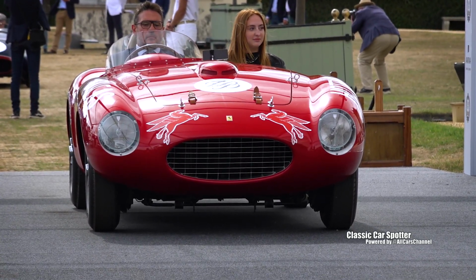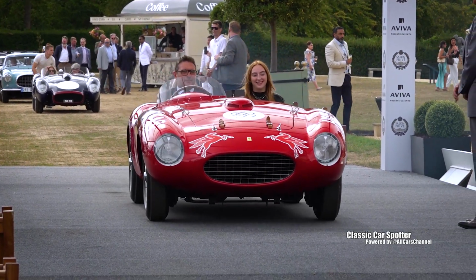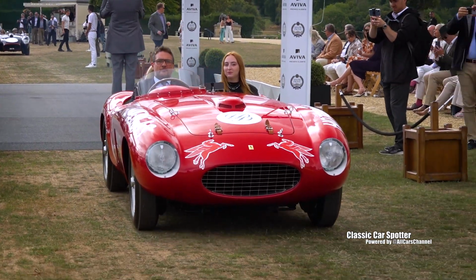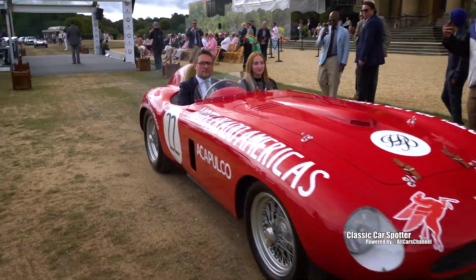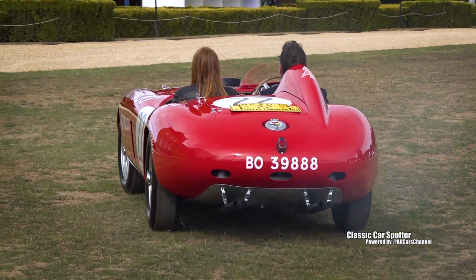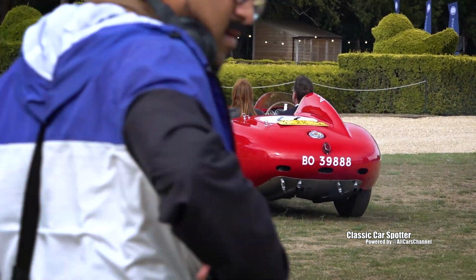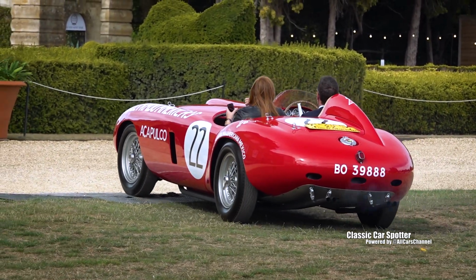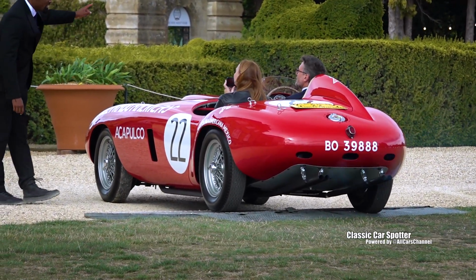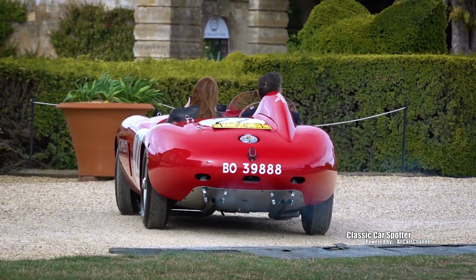Look at the Mexican livery, look at the 340 Mexico. Another Ferrari, this time we can say the Ferrari 250 Testa Rossa. You get scared there, a bit too fast. It's among one of the most iconic Ferrari sports racers. Multiple winner of the Le Mans 24 Hours and Sports Car Championship. Testa Rossa. Well, that was actually the nickname.